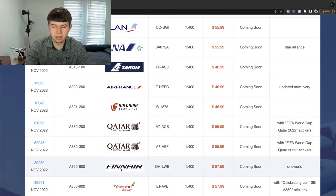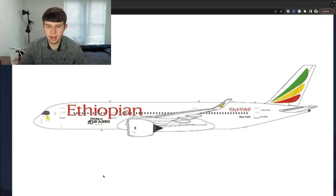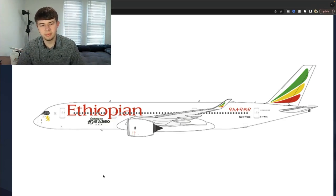This is going to be celebrating our 10th A350 stickers. Echo Tango Alpha Victor Echo. Very nice. This is a fantastic looking aircraft. This by far has been one of the best NG releases. They went to all the regions around the world, and I don't know how somebody could not find a way to get something out of this. And this is another prime example. I believe this is the first Ethiopian A350 done in 400. Could be completely wrong on that, but I think it's one of the first at least.